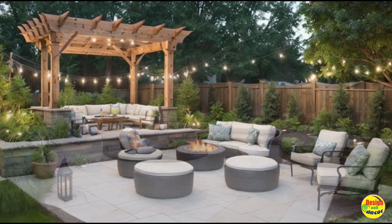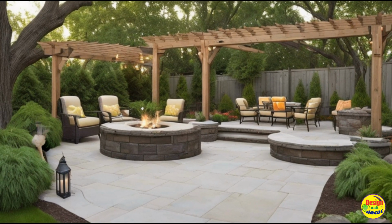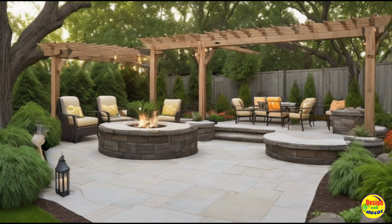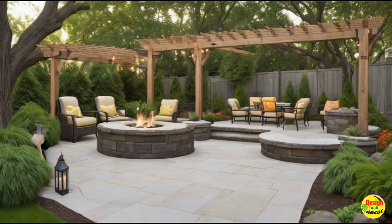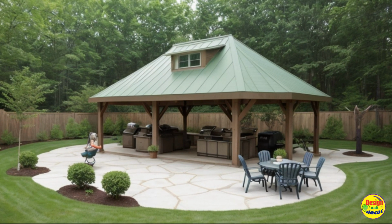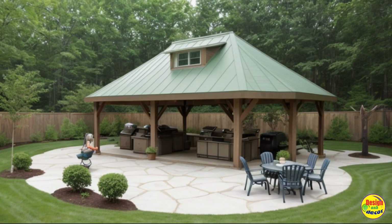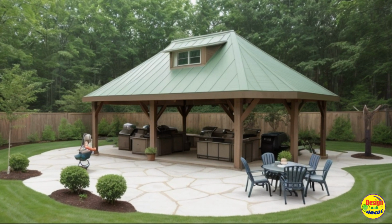From a backyard transformation to incorporating water features, lush greenery, and comfortable seating, every aspect of your outdoor space should be carefully considered. By following these professional tips, you can achieve a backyard makeover that will impress your guests and provide you with a relaxing retreat just steps from your home.